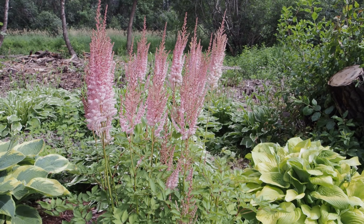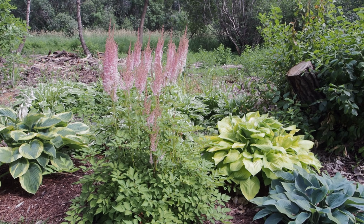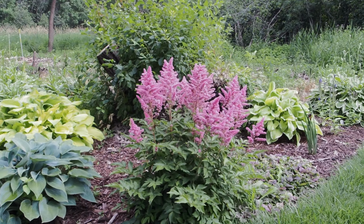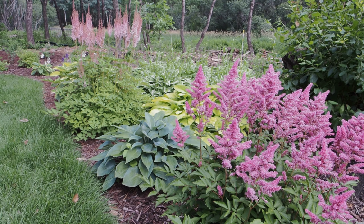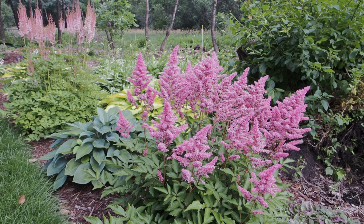What a stunner. And I love it next to these two hostas on the right there, Sum and Substance and Halcyon, the yellow and the blue. And this is always a stunner. This is always the first to open. This is that Drum and Bass. Drum and Bass. I just love it.